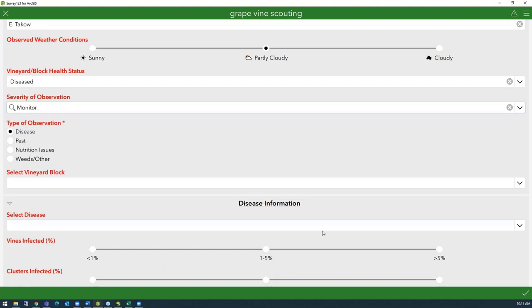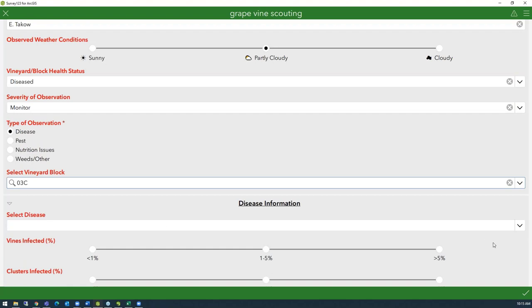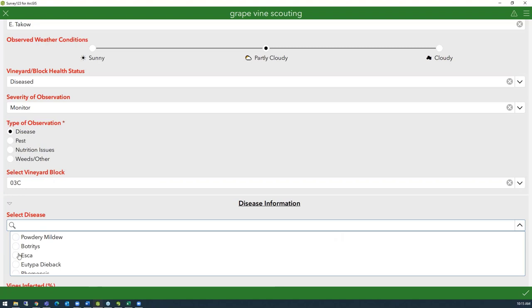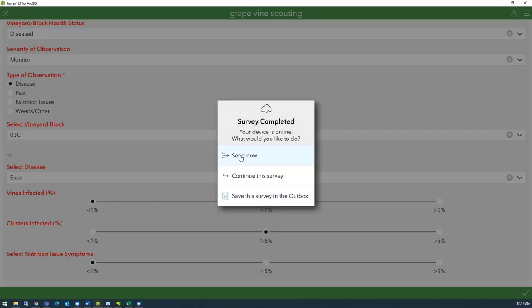In this case, we're going to go ahead and choose disease, and then we'll choose the block of interest. It's O3C. And you could pass that information ahead of time as well. The type of disease, we'll say it's ESCA, and then enter information about the vines infected, the grape clusters that may be infected, and some of the nutritional issues. All of this information, these are details that you as an individual can fill out in your form to your own personal taste. So let's go ahead and submit that. I'm going to go ahead and hit submit now.